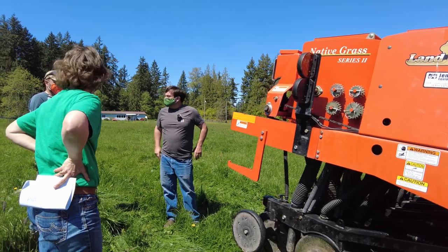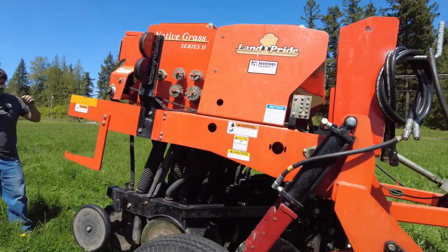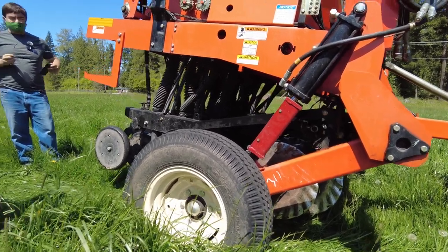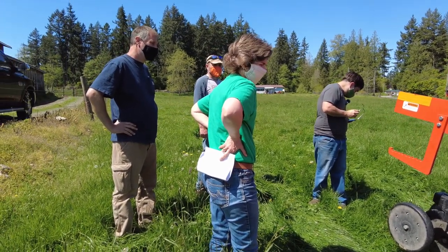What is that, 6 feet across? Yeah, 6 feet working width. So I think it's 8 with the wheels. Originally our plan was to put it on a trailer, but who's gonna be able to get it up and down off of there? So Jennings transports it with a truck and drives on the highway.